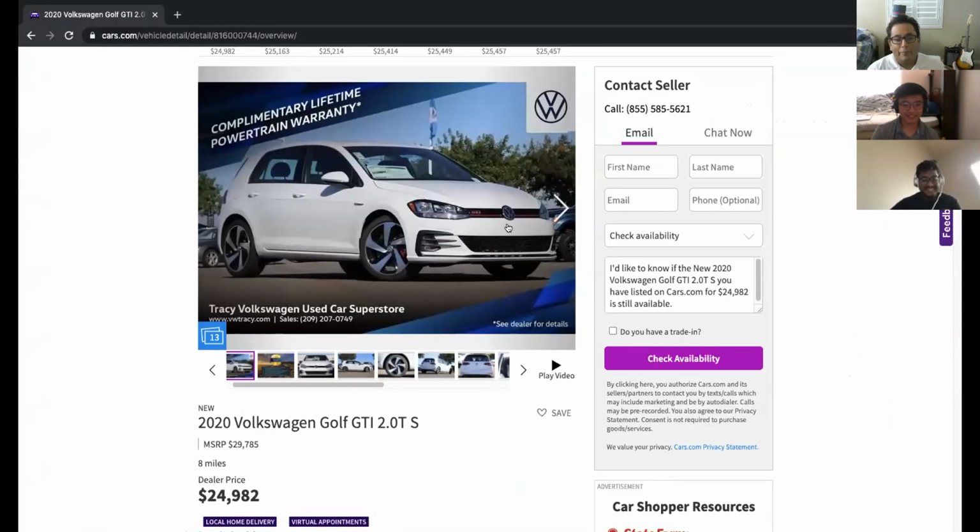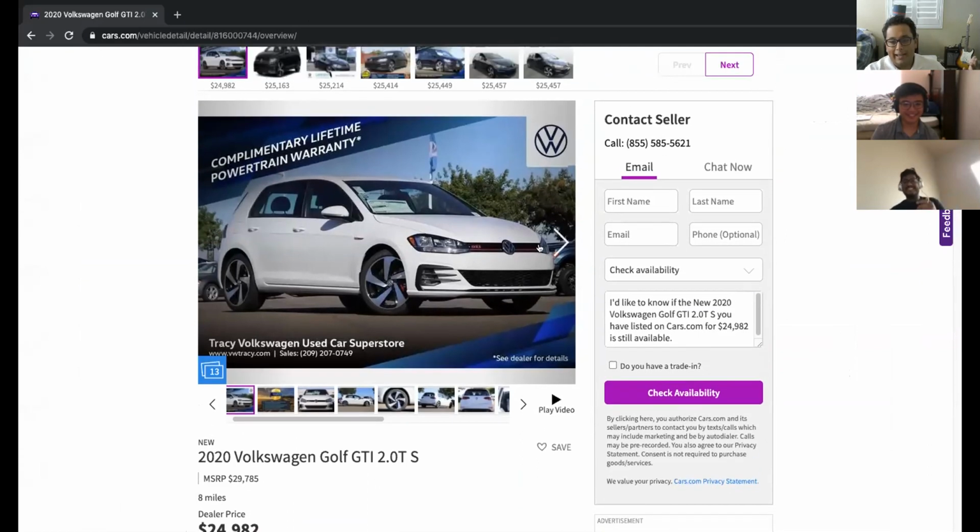But we're taking it back to the basics. I knew this car would be here. And this is the original hot hatch, the VW GTI, the 2020. I believe this is only offered in a 4-door nowadays, which is a little sad. Yeah. It also comes in manual transmission, which is a very big plus for me.